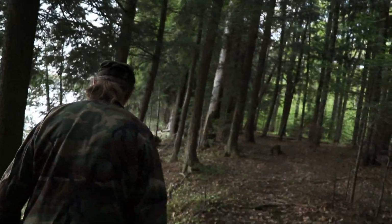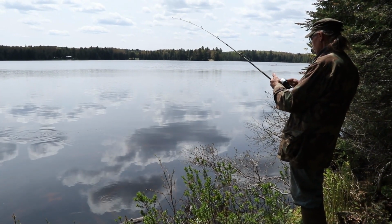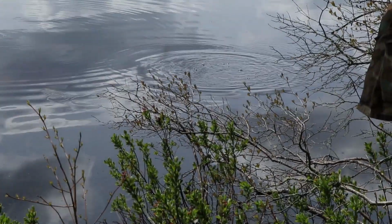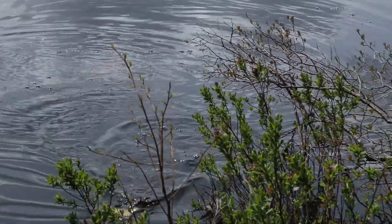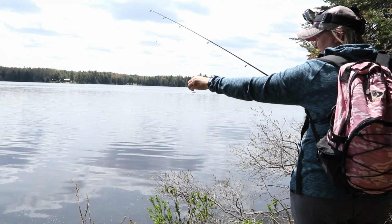I'm gonna try a cast or two right here. You can see some swimming right there along that log. Here we go. Come on, take it, take it, take it. Got him. Come on. Come on, big boy. Yeah. That's better. See the log going out toward it out there? Yeah. Go to the end of it.